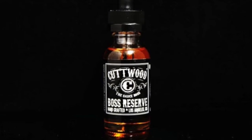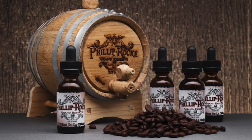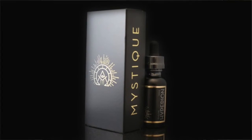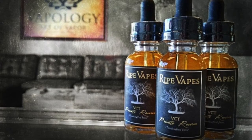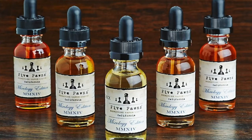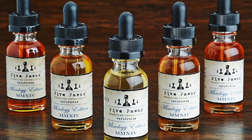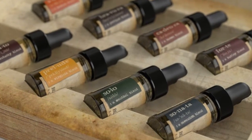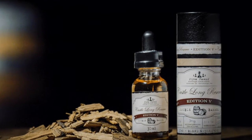Boss Reserve by Cutwood, $24, which I've tried and is really good, in my opinion. Creme de la Creme by Philip Rock, $24.99. Mystique, $25.99. VCT Private Reserve by Ripe Vapes, $29.99. Five Ponds, all of their e-juices are expensive at around $27.50. Black Note, $29. Castle Long Reserve by Five Ponds is $37.50, which I've also tried and have reviewed. If you like your e-juice to taste like Wild Turkey, you'll like that one.